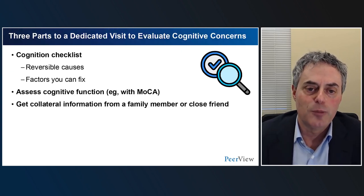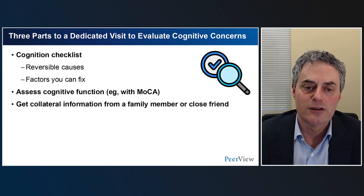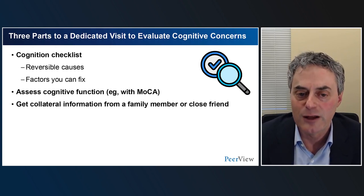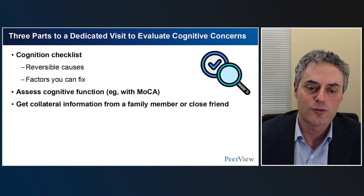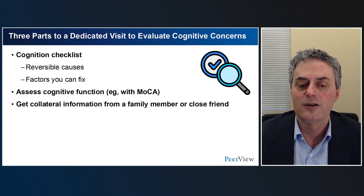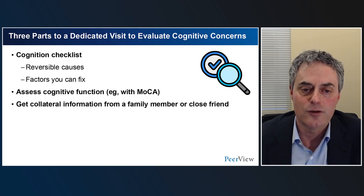And so, what are the 3 parts of that dedicated visit to do a cognitive evaluation? First, we recommend using a cognition checklist that we're going to show you in a second that has reversible causes, factors you can fix. You really are going to want to do a more in-depth evaluation of cognition, beyond just the Mini-Cog. You're going to want to do a test like the Montreal Cognitive Assessment or MoCA test. And again, hopefully you're going to be able to get a family member or close friend to come to that visit with them to get that collateral information that you can put together with the cognitive test to really make a diagnosis.